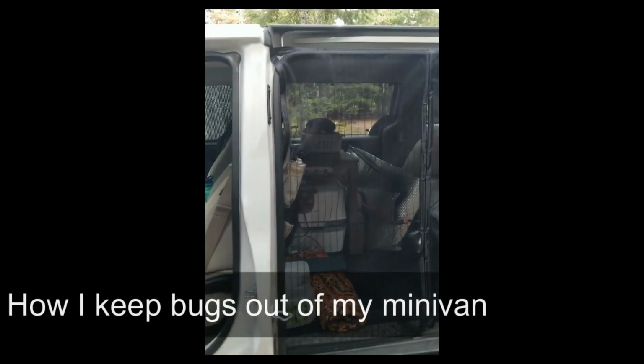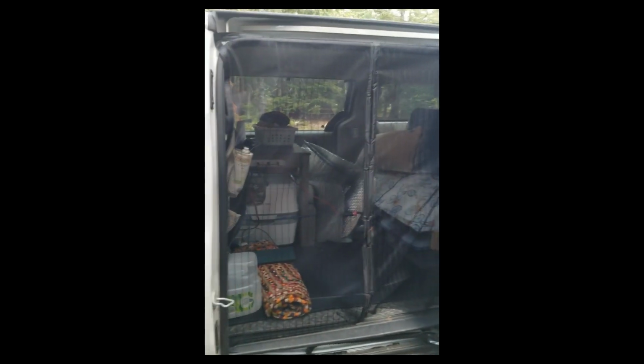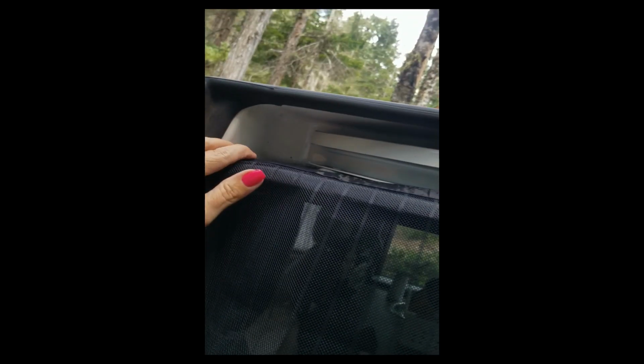I just installed my bug screen. So if I want to keep the sliding door open, I installed, let me shut the door, a bug screen. I just have some Velcro up here. It's permanently on the outside of the track or under the track. So this can actually be left up.